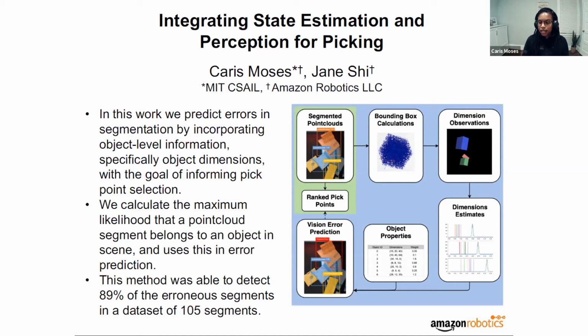So if the likelihood that a segment belonged to an object is very low, then it was probably an erroneous segment, meaning it either grouped too many objects together or over segmented an object. And if the observation falls into the distribution of things we know to be in the scene, then we say it's okay. And then these likelihoods or error predictions could then influence pick point ranking, just to be another metric to resort that list.